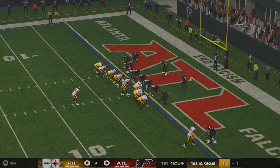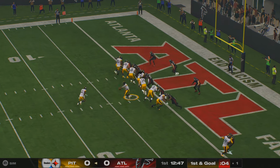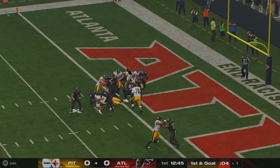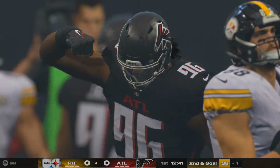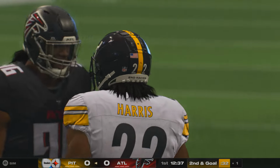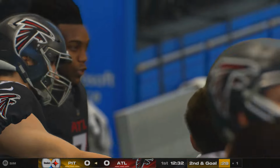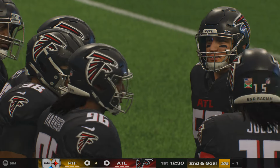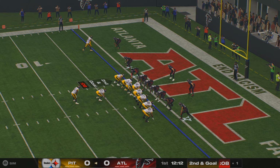First and goal, a chance for an early statement here on the road. Harris trying to keep those big legs churning, but he's going to go down in the backfield. It's a loss of a yard there, and it's second down. That's a really alert defense there because they saw the heavy look come in from the offense, countered it with extra linebackers who brought a little bit of speed and heft, and able to really make a big-time play for their defense.